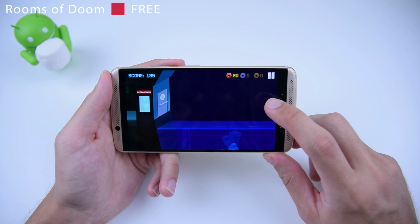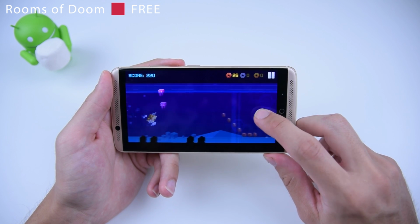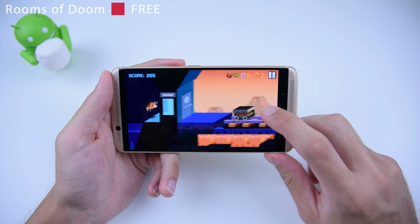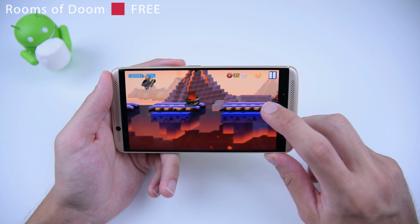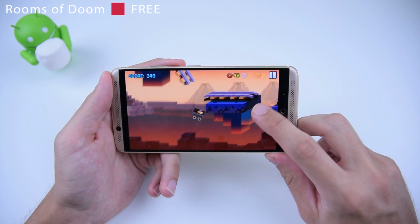So in this water room right here, you're actually going to have to tap down. You have to tap to actually float down to the bottom, so that way you don't hit the jellyfish. And yeah, that's that. The next room, this one's pretty cool. It's all, well, they're all pretty cool. So you just tap to jump onto the next railroad track. They're broken up, obviously. That was a close one. Oh, and I lost.